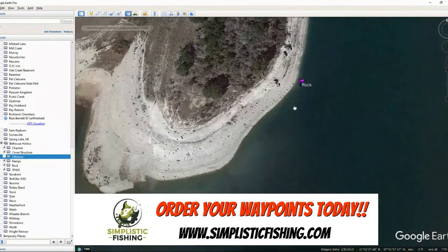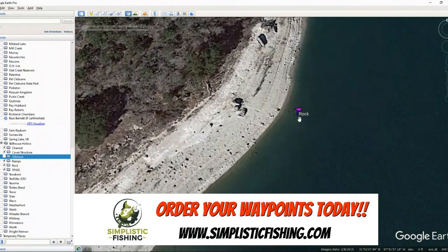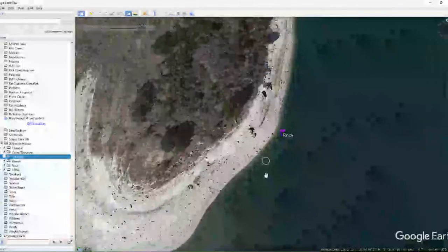Then you've also got some additional rock that's out here. You can barely see it, but you can see right here, there's a boulder right underneath where I put my flag. So a really big boulder right in here. You can see there's some bigger boulders up in here too. So if the water got up, these come into play as well.